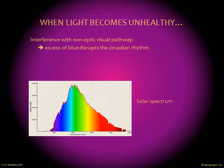Now, whenever you talk about the effects of light, the ultimate reference is always the solar spectrum, because of course life evolved on Earth under this solar spectrum for billions of years. So we are totally adapted, finely adapted to this particular spectrum of light. And we know, as we described in earlier parts of this presentation, that the blue light of the spectrum is especially potent to affect our circadian rhythm, and that any excess of blue light in moments outside of the middle of the day can disrupt our circadian rhythm.